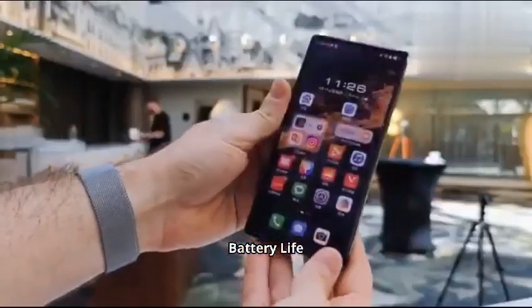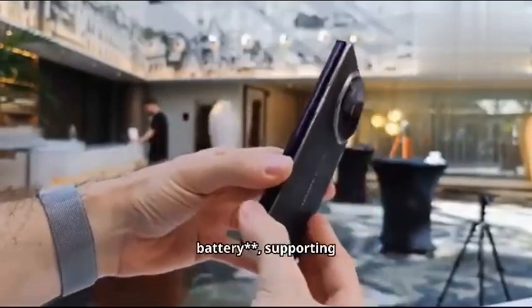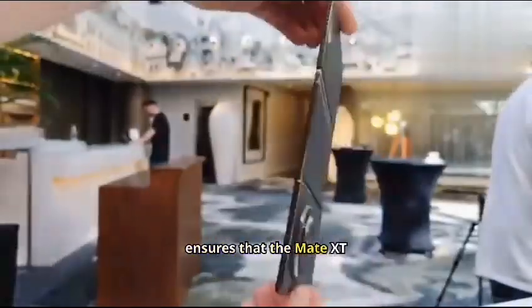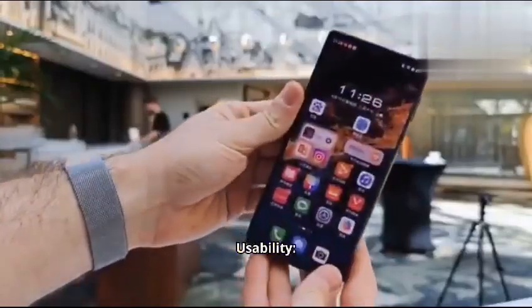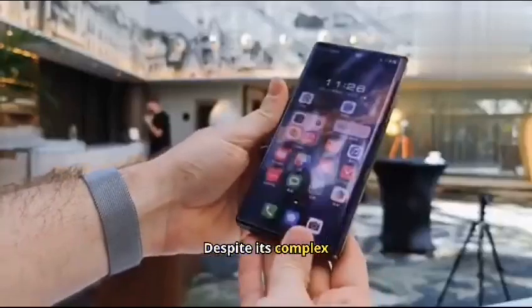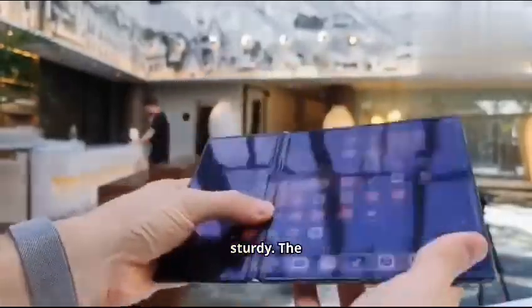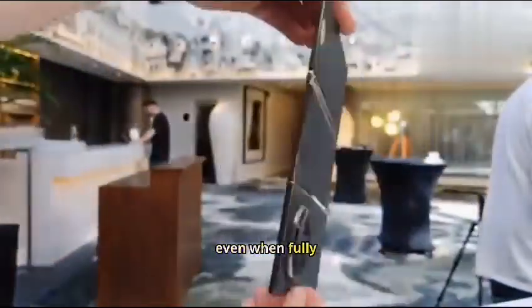Battery life. The device is powered by a 5400 mAh battery, supporting 66W wired and 50W wireless charging. This ensures that the Mate XT can sustain heavy usage throughout the day. Build and usability. Despite its complex design, the Mate XT feels refined and sturdy. The hinges are smooth, and the device is comfortable to hold, even when fully unfolded.